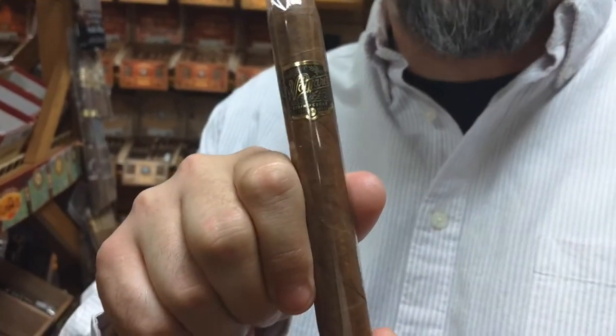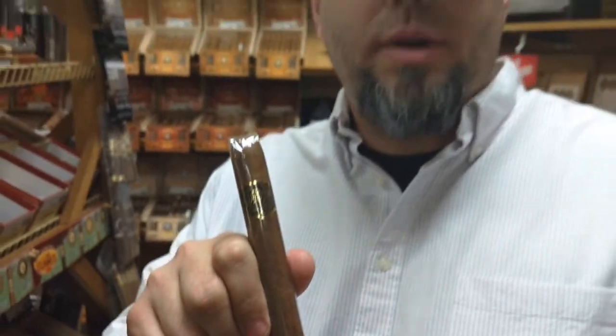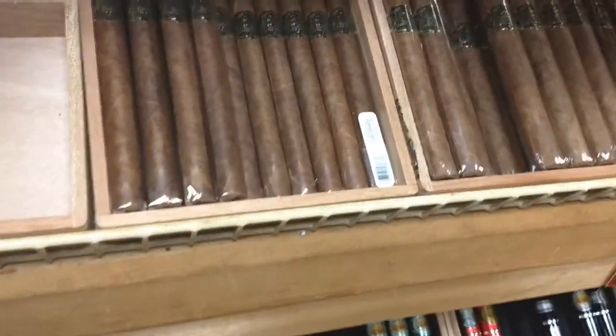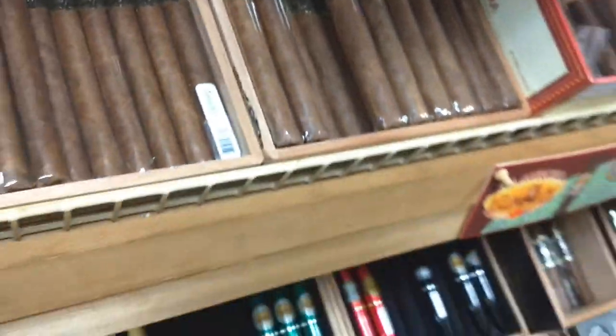A very tasty Nicaraguan cigar. It does have an Ecuadorian Corojo 99 wrapper on the exterior. The binder is Jalapa Valley Nicaraguan, and the filler is Nicaragua. Very tasty smoke. Price point just under $10, from 6 and change up to 9 for the 109 size. That's Arturo. Fantastic cigar. One of my favorites. Come in and grab one.